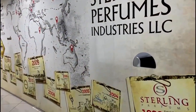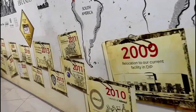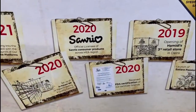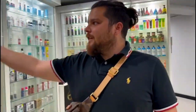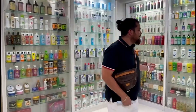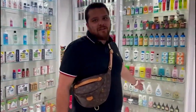So if you come with me, I will show you the history of this company as well, and you will see the production for the Evoscent and also the warehouse. When you come inside to the factory, first what you're going to see is this wing of the perfume they have, because this company is also making their own perfume. They also make different materials, like you see here.